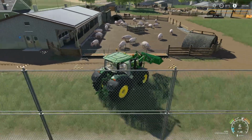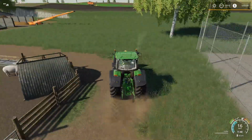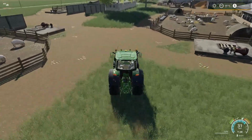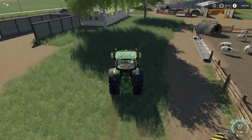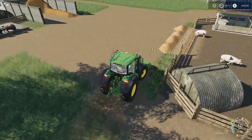So the only one that's 80% full would be our root crop harvester. I do have a truck over there ready to gather up the materials. Yeah, so the pig pen that we're just at, those pigs are almost maxed out.